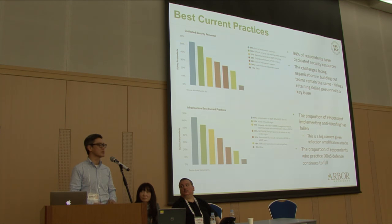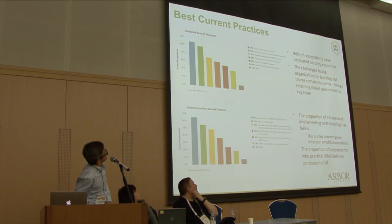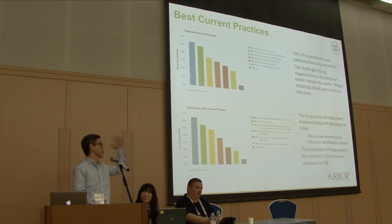I think this is the thing, another thing about BCP is actually good: about 95% of the respondents dedicate security resources. However, we are disappointed about the second part, which is that the proportion of respondents implementing anti-spoofing has fallen. This is not good, given that we all heard about all this reflection amplification attack. One of the very effective ways to stop it is to do anti-spoofing, implement that in your network. And it looks like this has not been done in a lot of the service provider side.